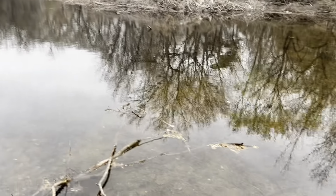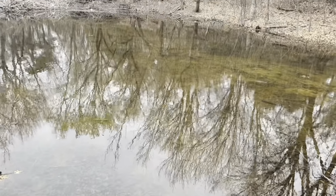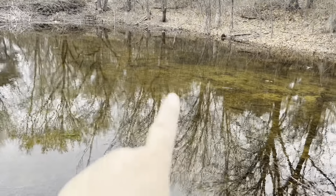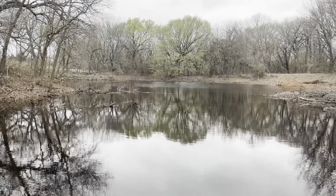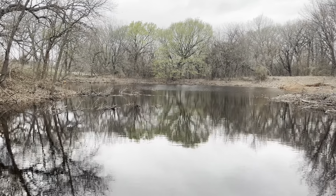But over here, it's really not that dirty. You could see inside of it. Obviously you see the trees, but right around here, you see the bottom. So beautiful. So beautiful. So back up to the side by side and on to our next adventure.